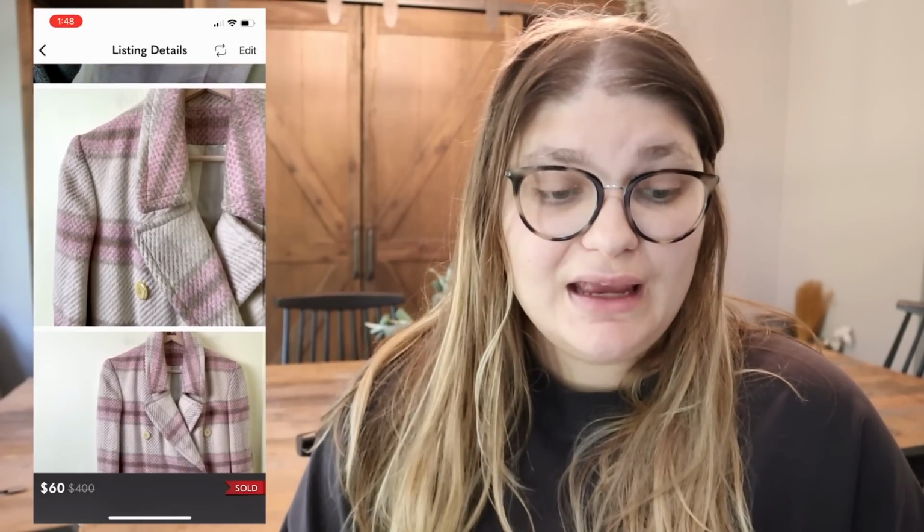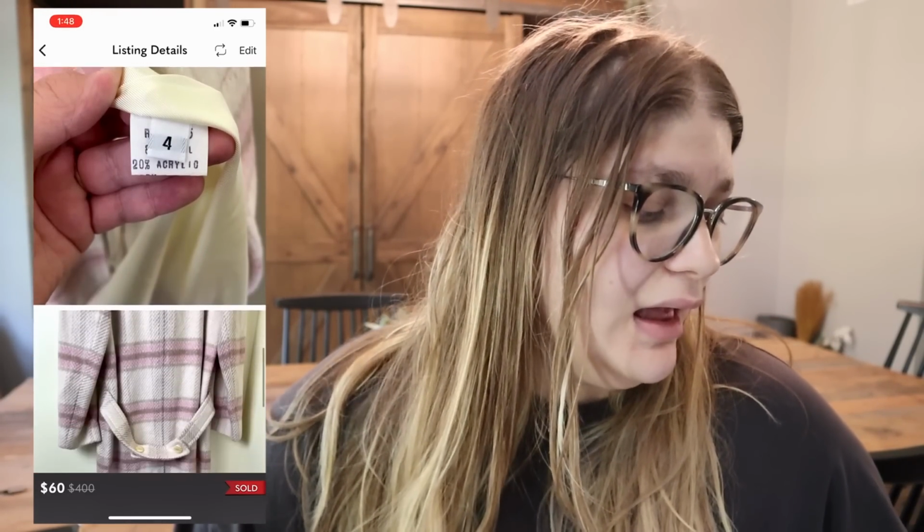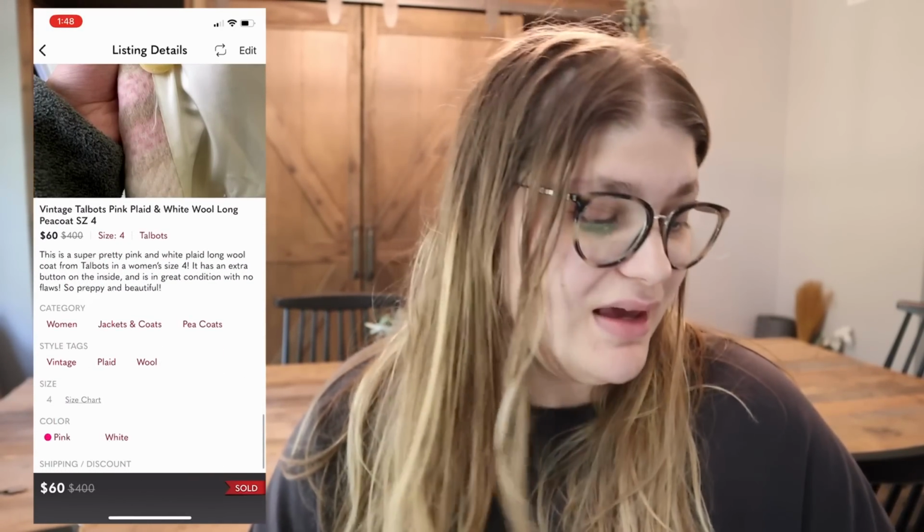This sold for $60. So we made $48 from this piece. I believe I bought this for $7 at a random thrift store in the DC area. And so it sat for a few months, but it sold for $60 and we made about $41 on that piece. Now we're in the top 10.